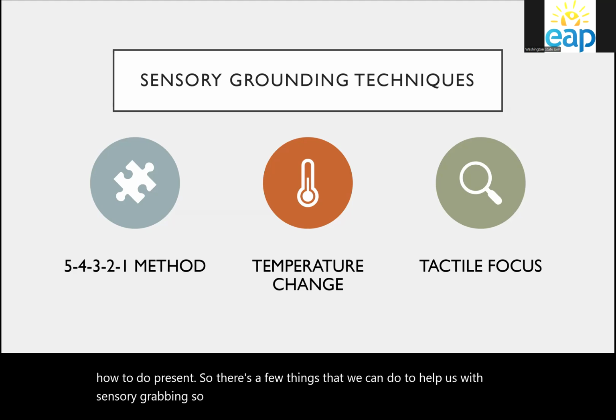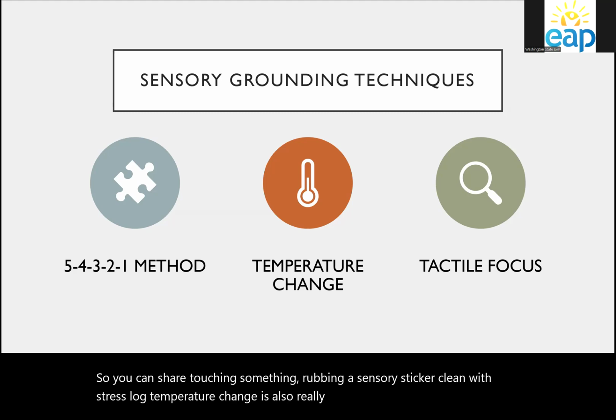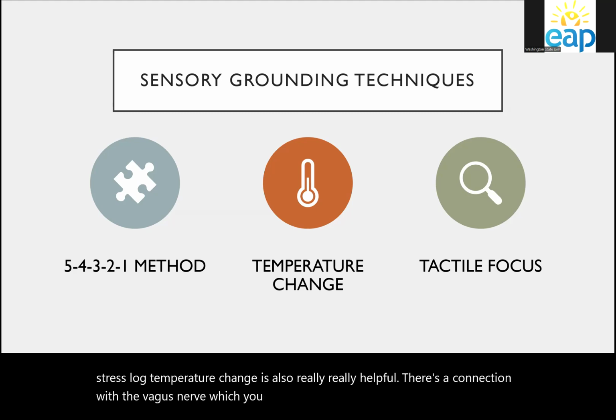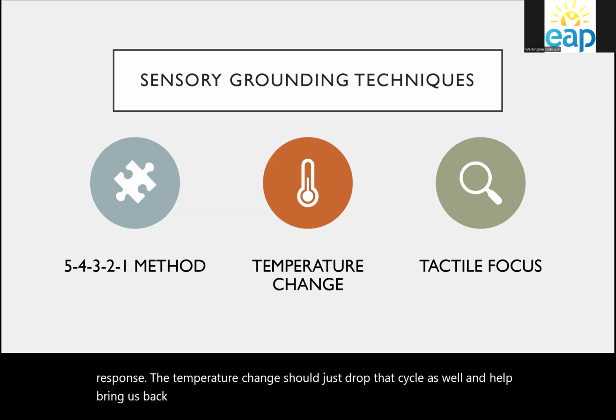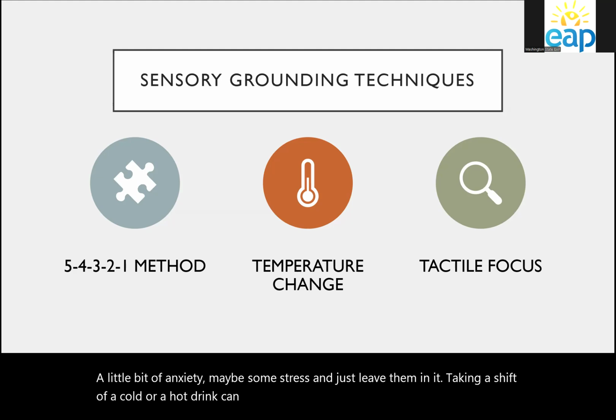So there's a few things that we can do to help us with sensory grounding. Tactile focus, touching something, rubbing that sensory sticker, playing with a stress ball. Temperature change is also really helpful. There's the connection with the vagus nerve, which activates our fight, flight, or freeze response, but temperature change can disrupt that cycle as well and help bring us back to the present. So oftentimes, if you're experiencing a little bit of anxiety, maybe some stress, and you just need a moment, taking a sip of a cold or a hot drink can help break that moment and bring you back to the present. So we have temperature change.